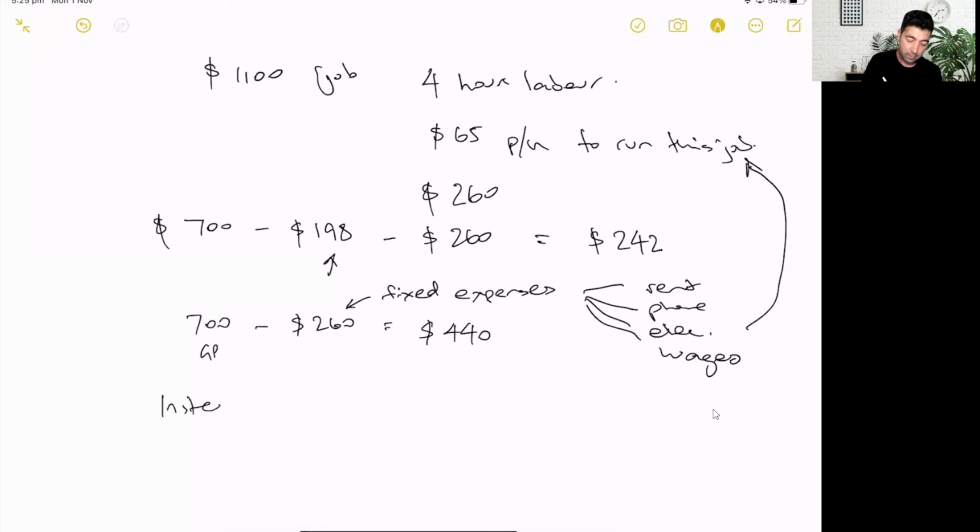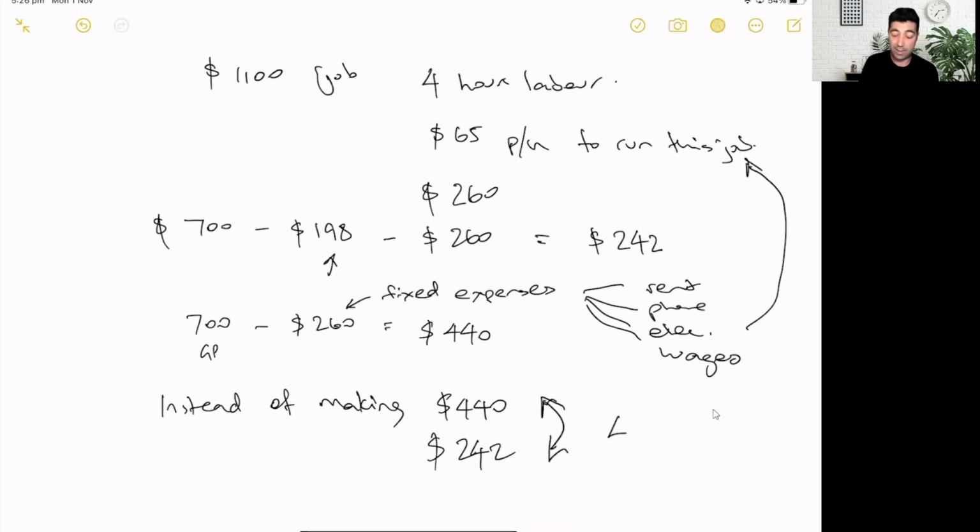Instead of making $440, we're now making $242. So now you can see this correlation. We're not losing 18%, that's actually 45%. So while we think that it's going to cost us 18% on the job, we're actually losing 45% of our net profit on the job.